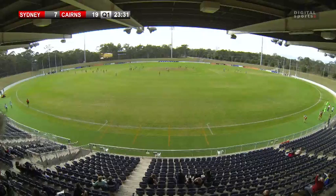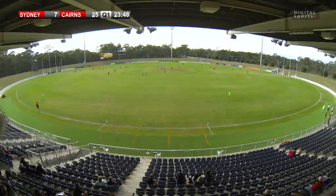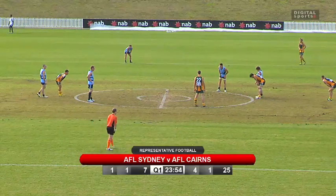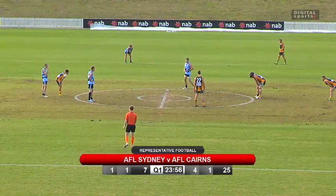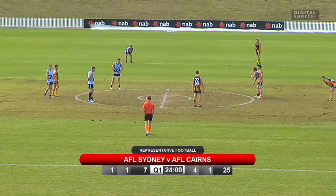And in the dying stages of the quarter, they've put on 2 quick goals. And the margin now out to 3 goals. So danger signs for the AFL Sydney side at the moment. A little bit of work to do, try and peg back this margin. 24 minutes played, first quarter.